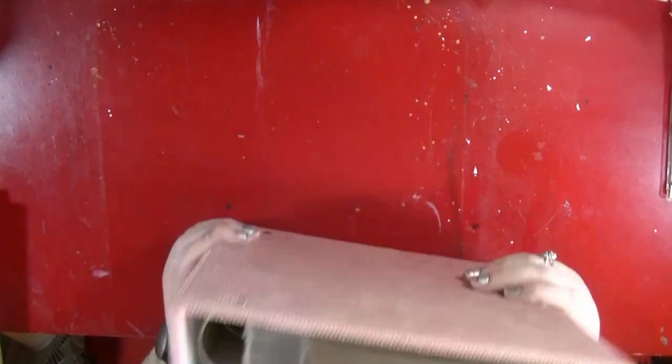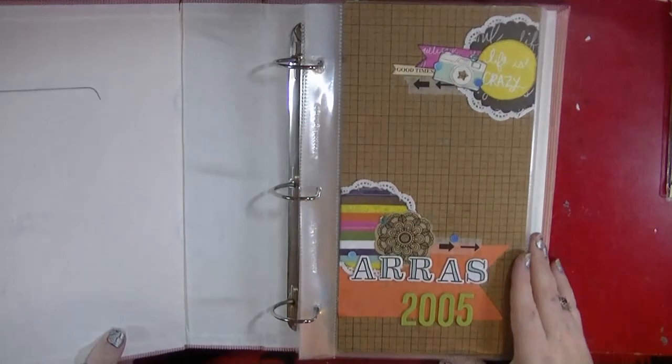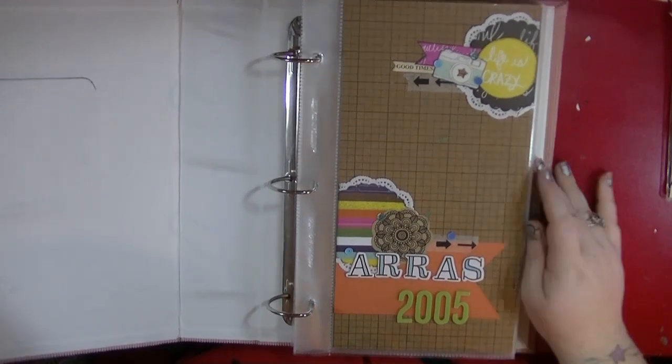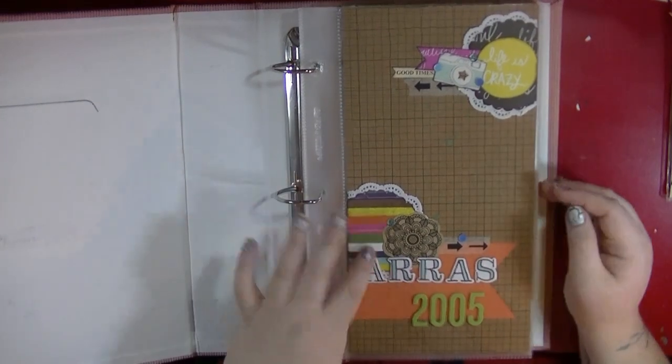But I wanted to make sure I had 2 albums. As I had 2 albums the same, I thought I'd use them both for my uni years. This whole album probably took me about 8 or 9 hours, in between chatting and doing different stuff.